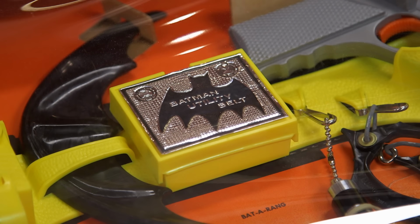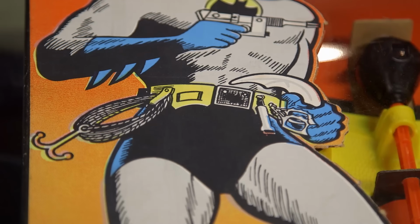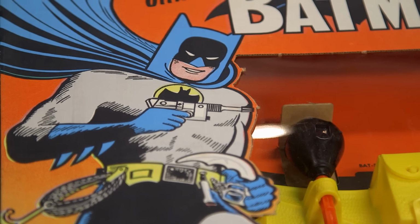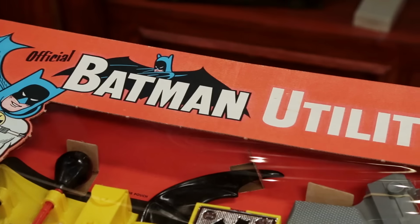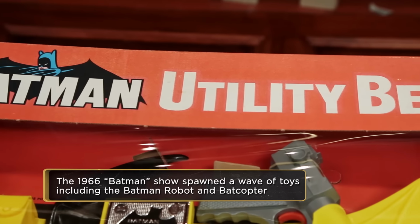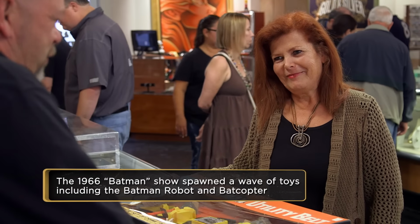Okay, I'm intrigued. Batman has been a pretty amazing brand since the 1930s because there's everything from the cartoons to the comic books to the movies, and it never seems to end. The TV show came out in 1966. It was really, really fun. It was cheesy. People watched it with their kids. It was one of those shows that sort of rocketed straight to the top and went straight back down.